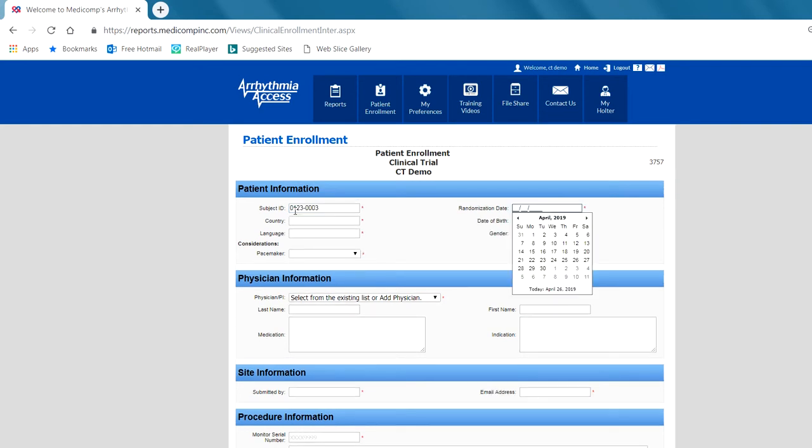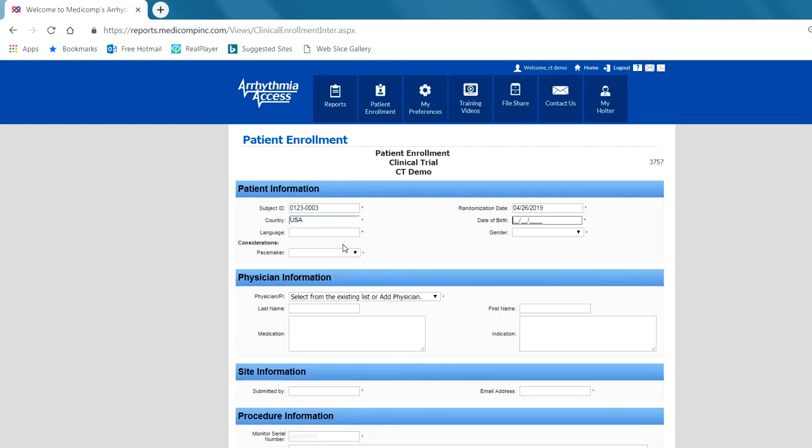Press the Tab key on your keyboard to advance to the randomization date. A calendar pops up and the current date is shown at the bottom of the calendar. Click on the current day in the calendar or click on the date at the bottom. Click the Tab key to go to the country and enter USA. Tab over to date of birth. Make sure that you use the format specified, which is month, day, and year. Tab to the language field and enter the language in which the subject is fluent. Continue to tab to specify the patient's gender and whether they have a pacemaker or not.